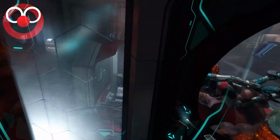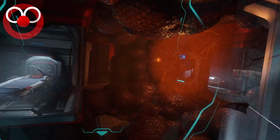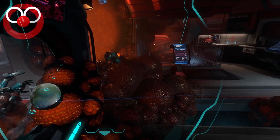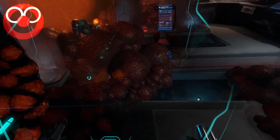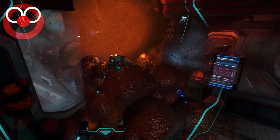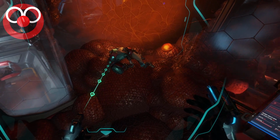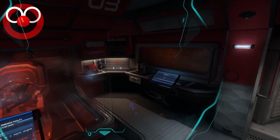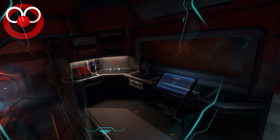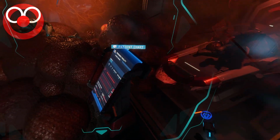My reconstruction of the personal cloak emitter is nearly complete. One more scan should be sufficient. Data collection complete. Finalizing tool reconstruction. Reconstruction complete. Please visit a fabricator to install your new cloak emitter.